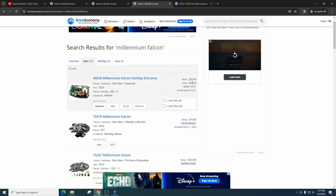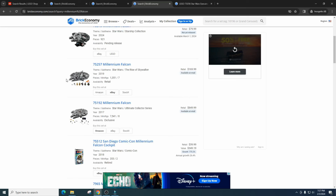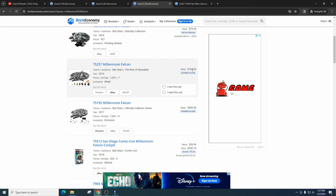It's got a value of $33. That one, if you picked it up on sale for $23, you're in profit right now. But we've just had so many Millennium Falcon ships. We've got one right now from 2019, which is honestly at a pretty decent price when it's on sale.